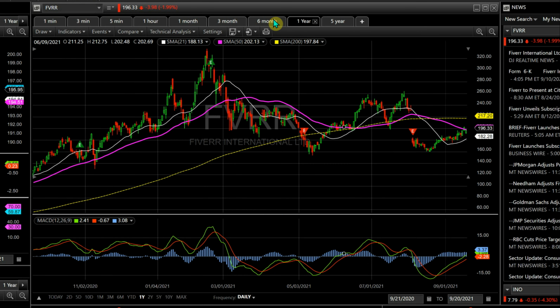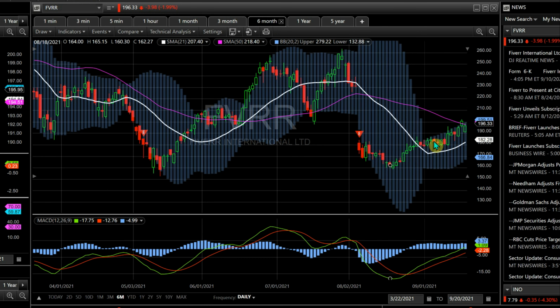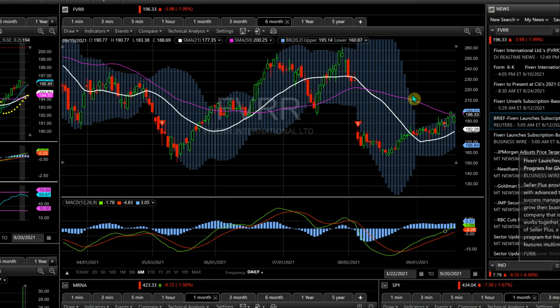I guess 6 months would be the best one to show you with the longest swing trade signals. It is uptrending right now. However, keep a look at the market, because it could affect anything for the next couple of days. But it is September, so remember that.